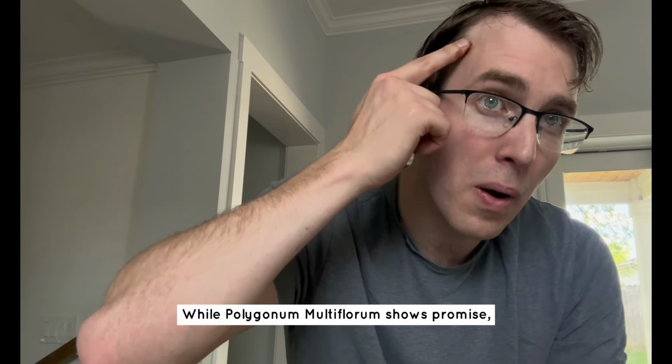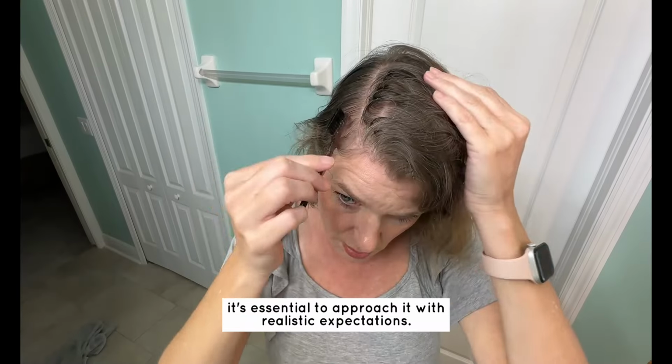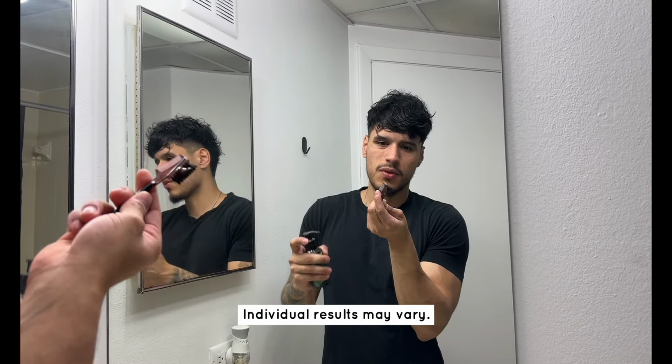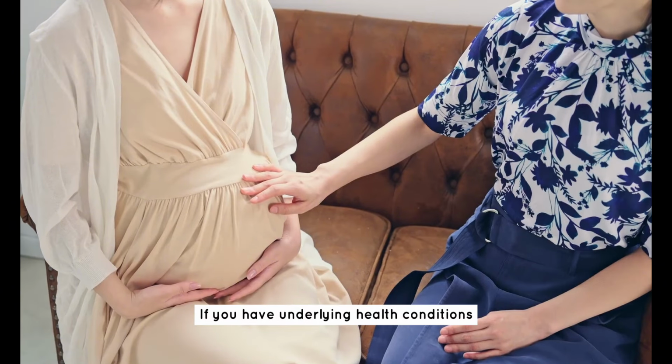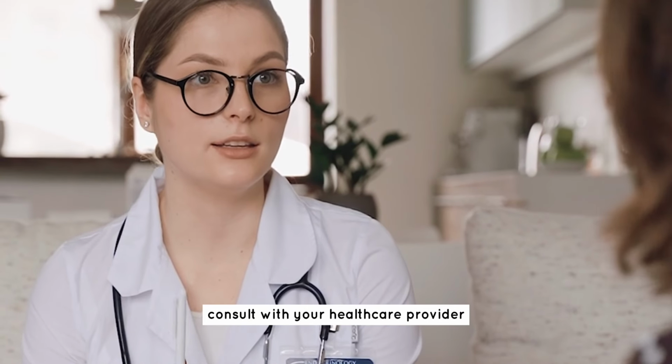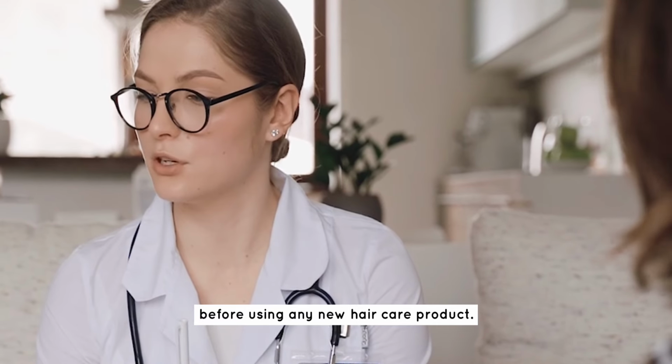While Polygonum multiflorum shows promise, it's essential to approach it with realistic expectations. Individual results may vary. If you have underlying health conditions or are pregnant or breastfeeding, consult with your healthcare provider before using any new hair care product.